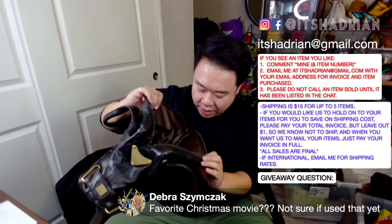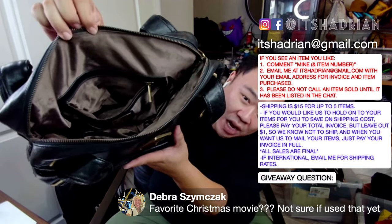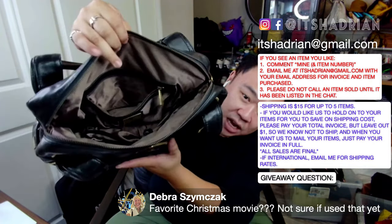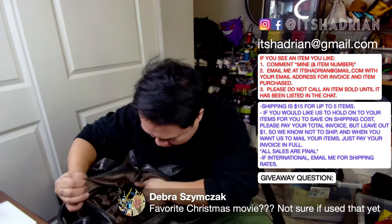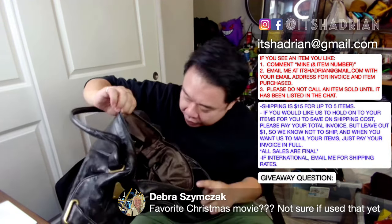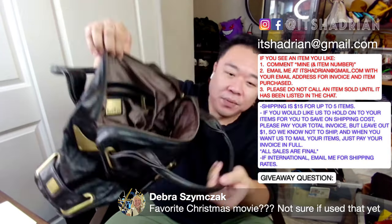Inside is a brown fabric lining. It does have some slight wear around the top where the zipper is, some slight discoloration. Nothing crazy though. I don't think there's any pen marks or anything inside of this one. There's a zipper pocket inside, two open pockets, as well as a key fob.